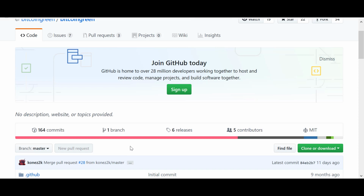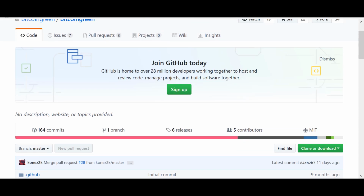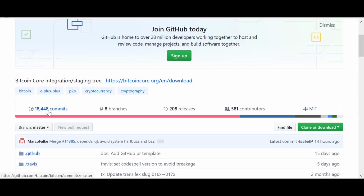It could be because it's a pump and dump type project. It could be that there's some developers that are wanting to basically re-engage the project. That has happened before. But if you're going to be putting your money into something, I would make certain that there's active development. Now, let's look at Bitcoin, which is going to have the most development. 18,000 commits, 581 contributors. So that would be phenomenal.